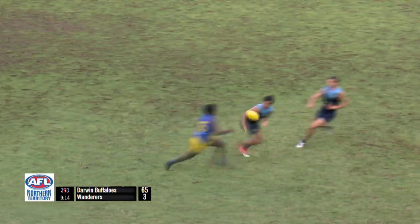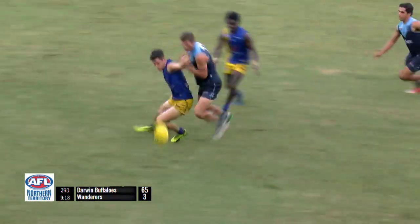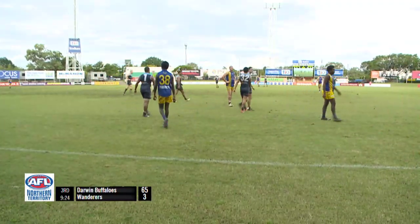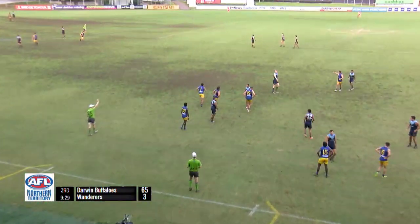Anderson with the double fist up, probably should have gone the mark. I learnt that in under-12s at St Monica's in Kangaroo Flat, and that one's gone over the line. We'll have another boundary throw in. Yeah, definitely one of my pet hates. If you can get 2 fists on the ball, you can definitely get 2 hands to it, so you might as well take the catch.